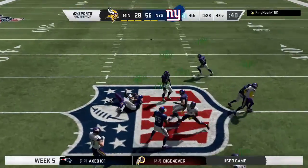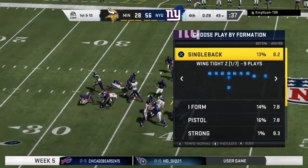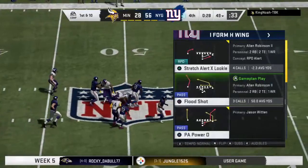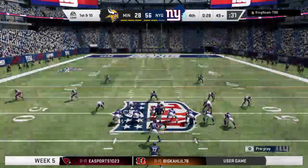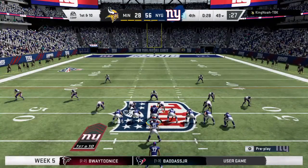And terrific field position here as they finally get him just shy of the midfield stripe. At some point, we're going to get it through our heads. Special teams, special teams, special teams. The spark that often wins games. The Giants offense at the line, ready to begin their next drive. And this game comfortably in hand.